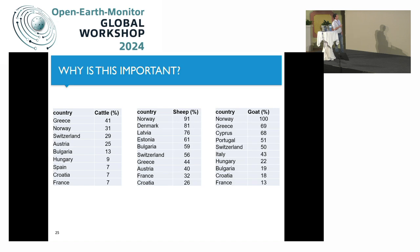So we can see that by ignoring it, we can ignore very large numbers of animals. You know, even if we would say this is a small share in Spain, is, I don't know, 7% in France of cattle grazing, this is still, I don't know, a million cows. So we cannot ignore it, right?